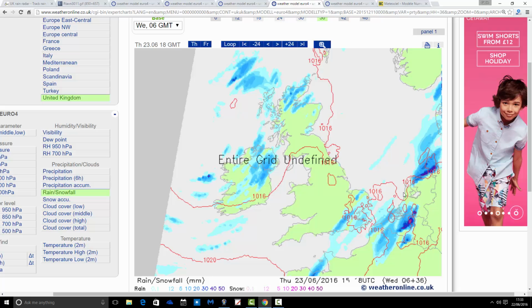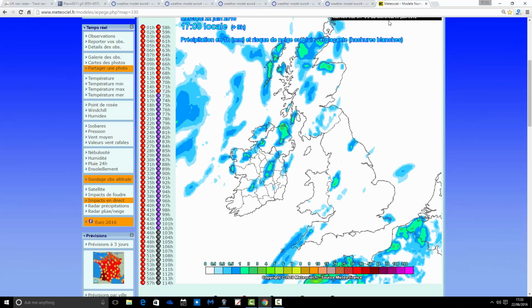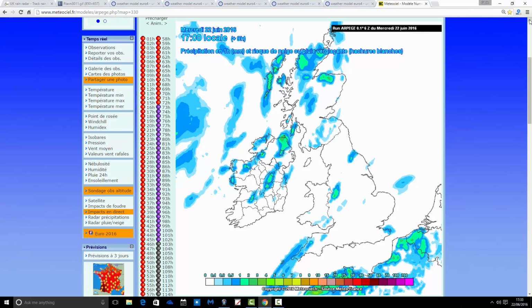And then that first cluster of storms sort of clears away, but we could have some more getting going across parts of East Anglia, southeastern England in particular. And then by midnight, it's all starting to calm down by midnight on Friday. And then finally having a look at a new model. This is a French model, and I think it's called Arpège. So it's a new French one.